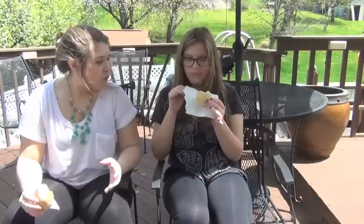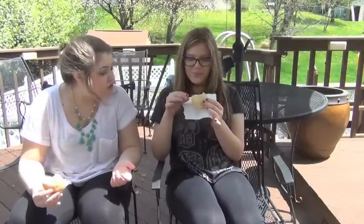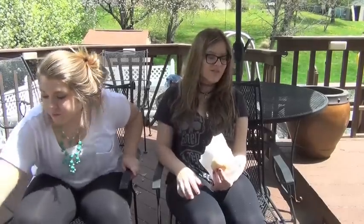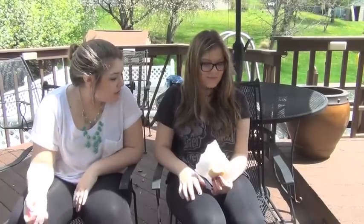I got 4. I got regular again. Me too. This is 4 times in a row. God, I'm getting sick of these. If you look over here, I have 4 regular ones. How many have I got? I've gotten 2 salts and 2 good ones.